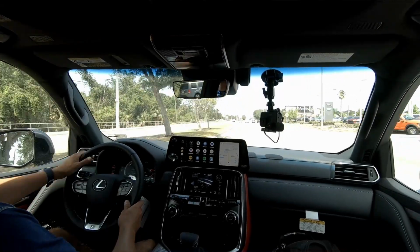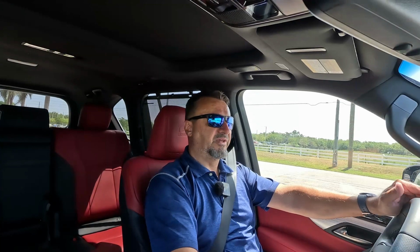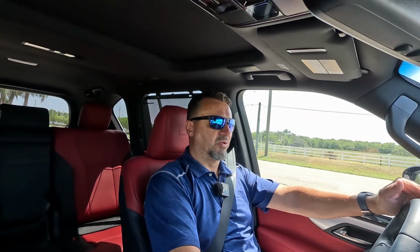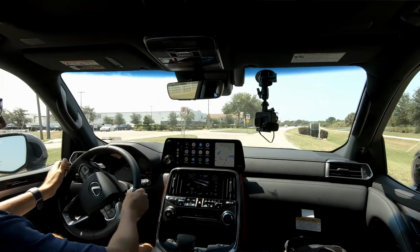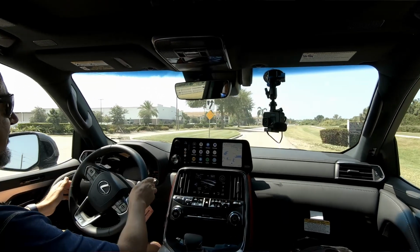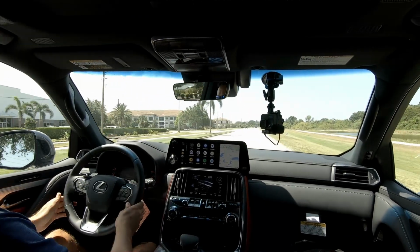No problem whatsoever. For some reason, when I had it in the parking lot, that boaty feel was because the suspension was all the way high. So let's see. Let's do it again. Yeah, it still has the body roll. It improved a little bit, but it still has some of that body roll, unfortunately.